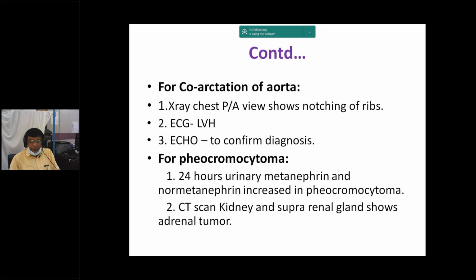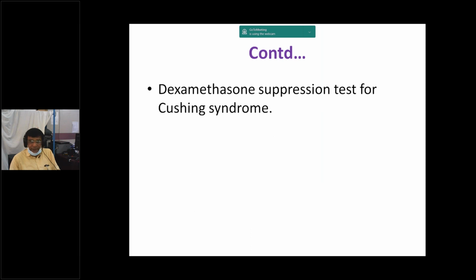For coarctation of the aorta, X-ray chest will show notching of the ribs, and ECG will show LVH, echo confirmed diagnosis. For pheochromocytoma, 24 hours urinary metanephrine and normetanephrine increased, and CT scan of the kidney and suprarenal gland may show adrenal tumor. Dexamethasone suppression test for Cushing syndrome.